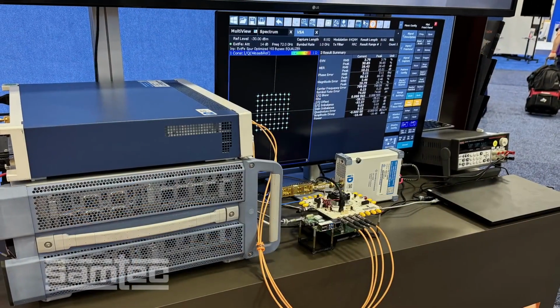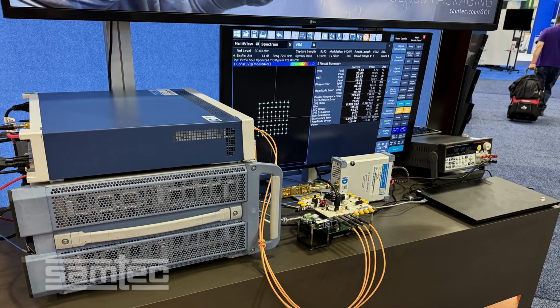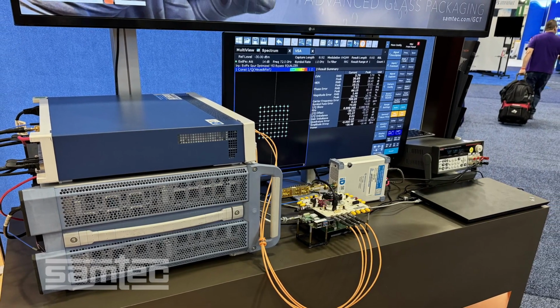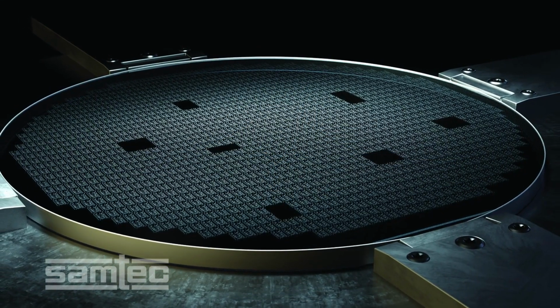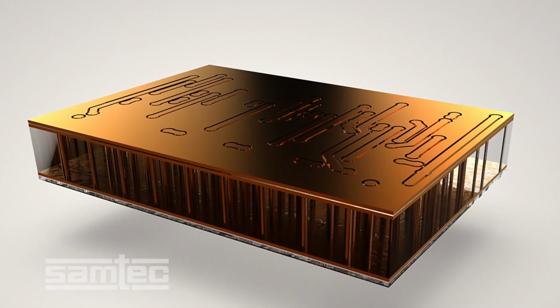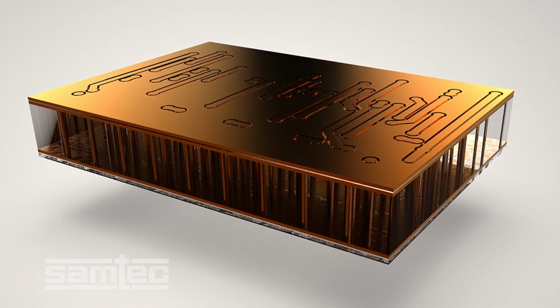The star of the show is Samtec's Glass Core technology, or GCT for short, which enabled our customer, Nokia Bell Labs, to design a state-of-the-art mmWave radio on glass. GCT offers many benefits when compared to organic substrates. This includes excellent signal integrity, miniaturization, embedded passive components, environmental ruggedness, high-volume manufacturing, and advanced packaging capabilities.